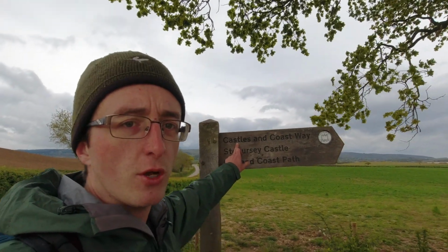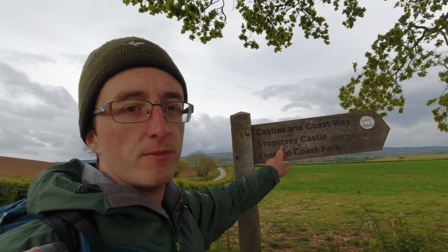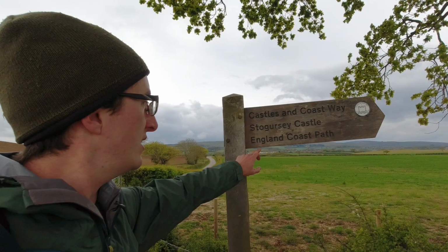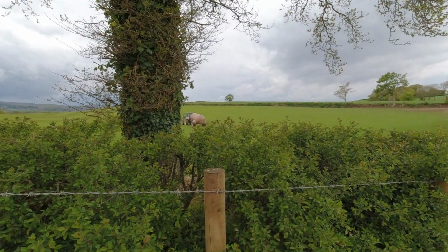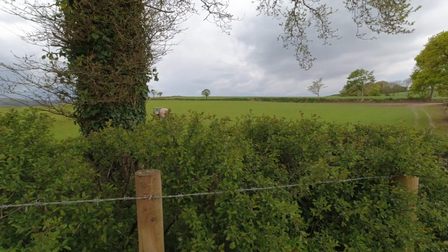And again, you can see good way marking here for the Castles and Coast Way, this village and the castle, and the England Coast Path. I'm just heading up over my second hill of the day. This one is Tet Hill, only 62 metres high. There's no trig point up here, sadly.